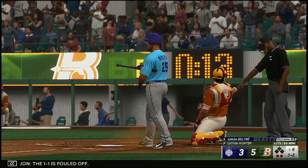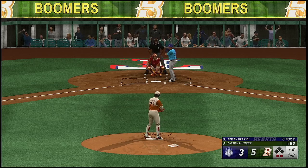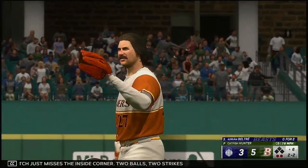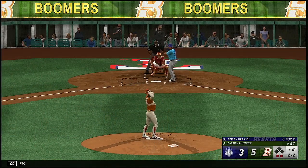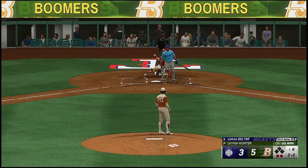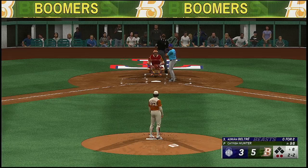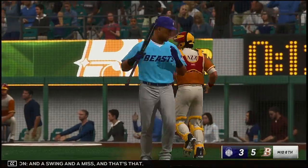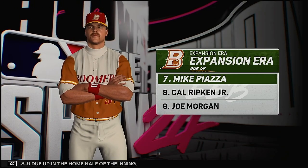The 1-1 is fouled off. That pitch just misses the inside corner. Two balls, two strikes. Two down, nobody on. And a swing and a miss. And that's that. So no runs, no hits, no errors, and no one left. 7-8-9, two up in the home half of the inning. It's a lead for the expansion era. 5-3.